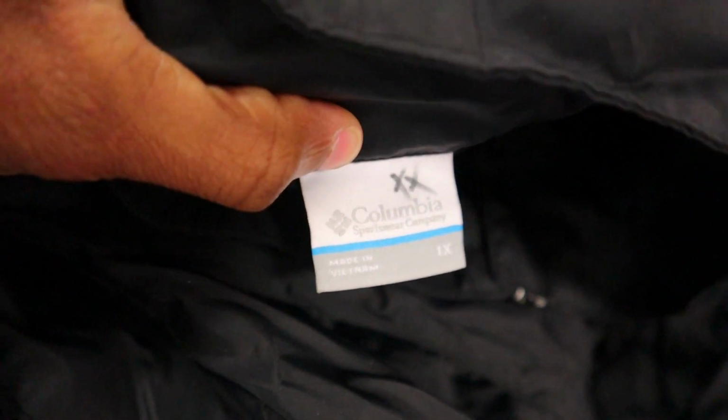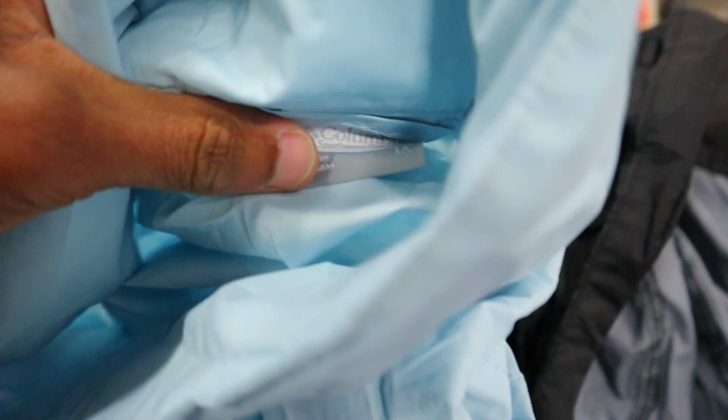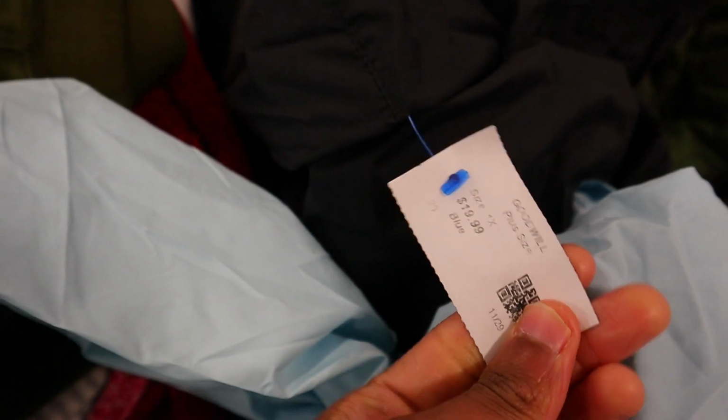It looks like you got two of these Columbia plus size jackets, which is great. And I bet this is probably the same woman, both in really good shape, except for the most part, so yeah, these should be really good. See, the retail store wanted like 20 for a black one.